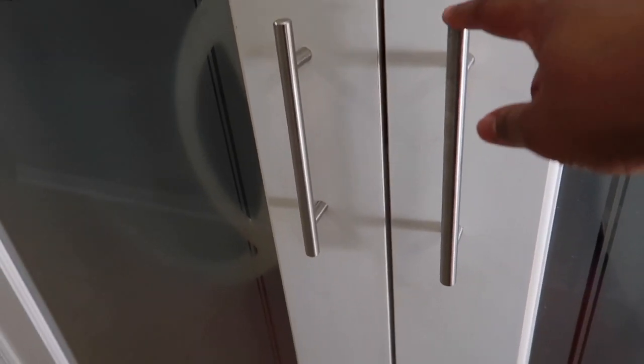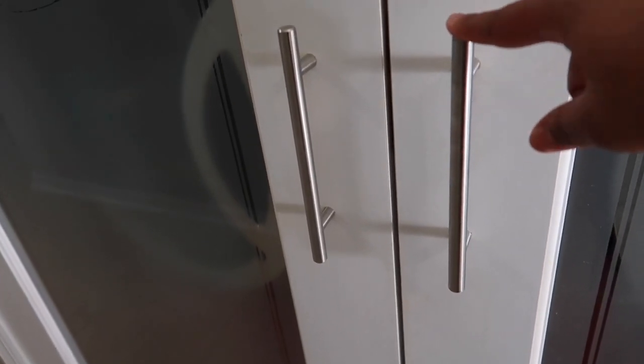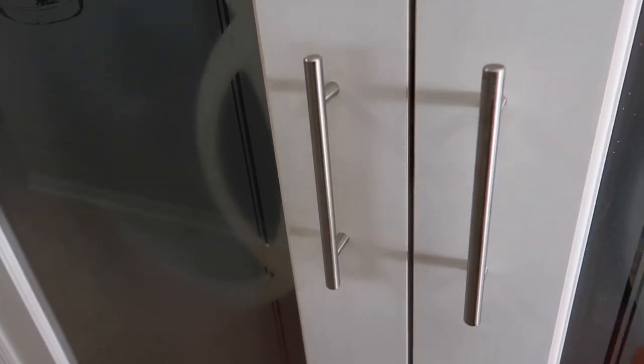This particular hardware was purchased from Amazon, so I just bought the hardware.